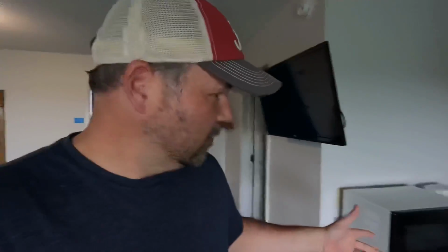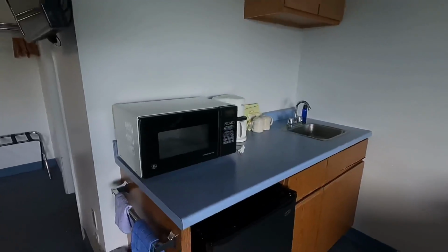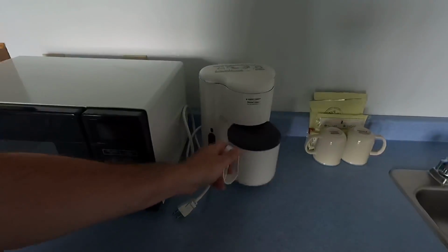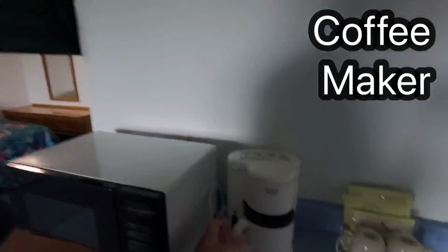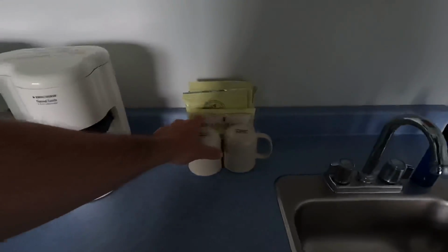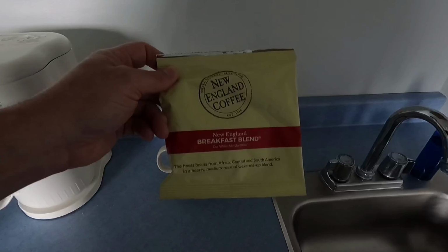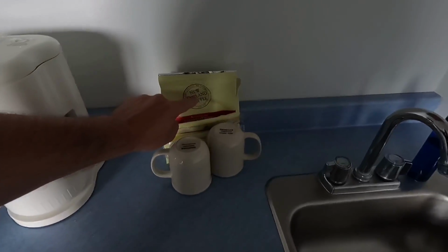But before I show you the view, I need to show you the kitchen here. But it has everything you need. You get the microwave, got the refrigerator. I think the theme here is 1970. That reminds me of a 1970s coffee maker. Ooh. Breakfast blend coffee. New England.